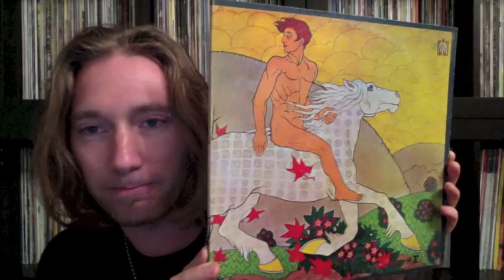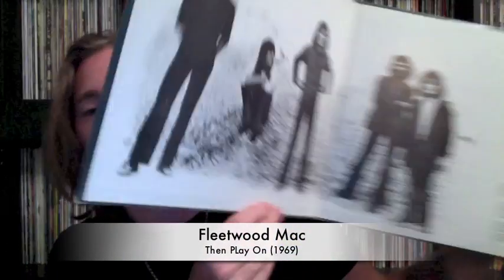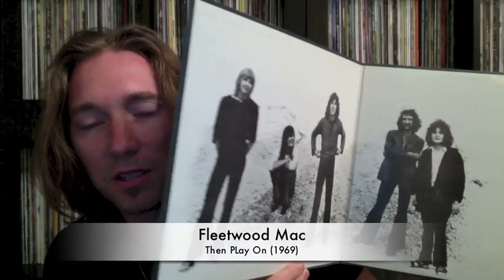The second one that I picked up from there, which was also on my want list and has been for a while, is this one. Now it's not the kind of band I usually go for, but this record here just is a really special album. It's called Then Play On, by Fleetwood Mac, from 1969. So it's before the Stevie Nicks and Lindsey Buckingham days, and it's just a sensational bluesy, rock, psychedelic, cruisy album.